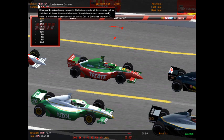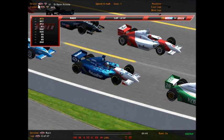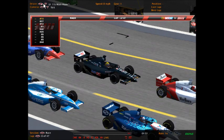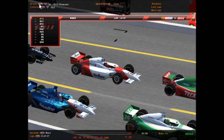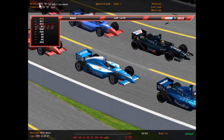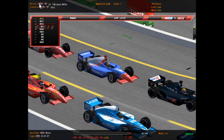Row 4 is Aaron Carlson and the Tecate Quaker State IndyCar. Beside him, number 40, Joshua Osborne, number 20 Team Cool Green machine. Going to row 5, it's Zachary Fitzwater in the Marlboro Penske machine. And beside him is car number 2. Beside him, in the number 5 Valvoline car, it's Ryan Acosta alongside. Row 6, in the number 11 Big Kmart machine, it's Matt Haas on the inside. And Emmanuel Hartnett in the player's machine, car number 99.